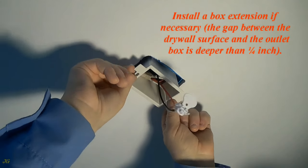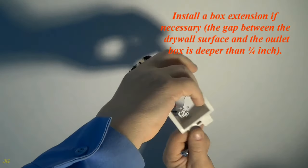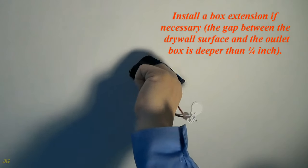Install a box extension if necessary. The gap between the drywall surface and the outlet box is deeper than 1/4 inch.